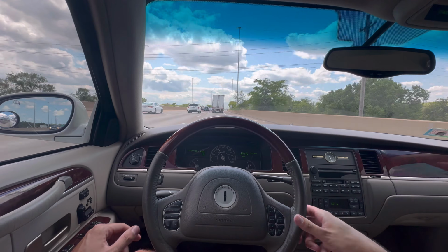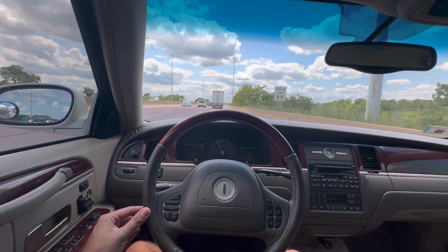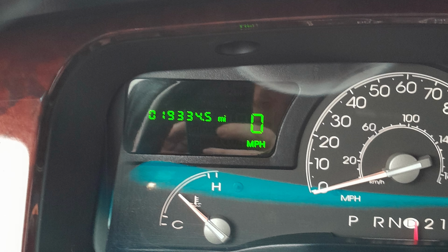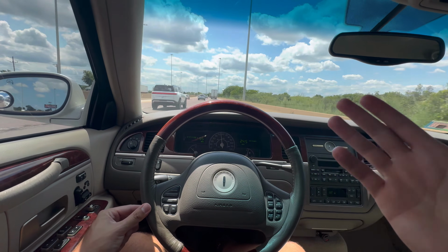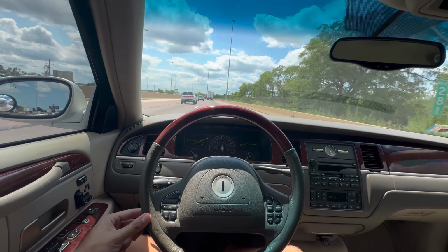First thing I want to do is give a shout out to Mark over in Boston. He reached out to me regarding his 2004 Lincoln Town Car Signature. It's this one you see here, beautiful and black. And this thing is less than 20,000 miles, which is absolutely insane to me, because I always think that I got a low mileage Town Car at 40,000 miles, but under 20,000 miles is unbelievable. So that looks really clean.